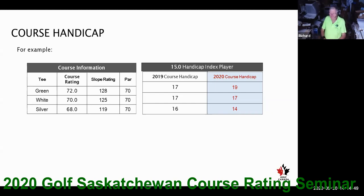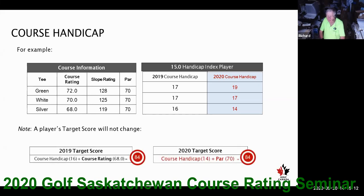So a lot of seniors are going to be questioning what's happened here. They're going to say, why is my handicap gone down? Well, because you play from a set of tees where the course rating is less than par, and that will reduce your course handicap from what it was before. But your target score doesn't change. The target score here, for that 16 at the course rating 68, was 84. Course handicap of 14 plus par of 70, still 84.